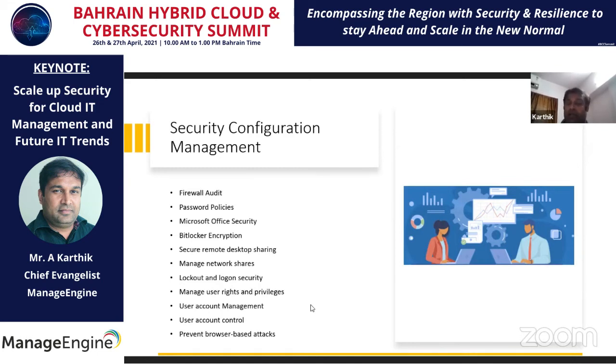Log out and log on security. You may have to include multi-factor authentication for logon activity, manage user rights and privileges, and escalate privileges only when it is needed. User account management, which includes disabling the default administrator login, guest login, or similar accounts. User account control, which gives you options to control user account activity and the default path of storing the files of user accounts. And finally, preventing browser-based attacks by managing the plugins, extensions, and browser add-ons.